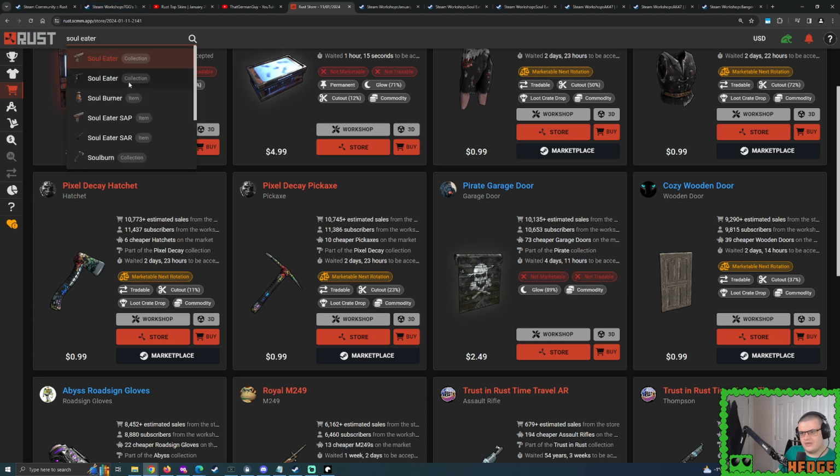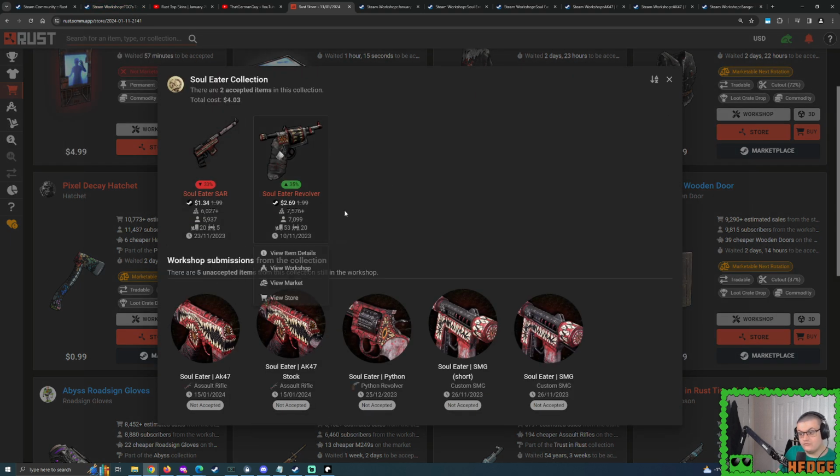That was the SAP from ages ago. Revolver's doing good. Not surprised. Revolvers do usually do good in terms of retaining their value. That's nice to see. But that right there, not looking too great. Didn't sell that much though, so it seems to not crash super bad.